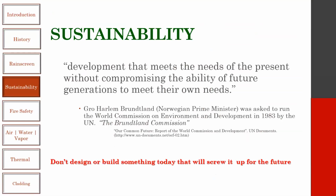So basically, sustainability says it's a development that meets the needs of today without compromising the ability of future generations to meet their own needs. That's a fancy way of saying this. Don't design or build something today that will screw it up for the future. Okay? And by the way, you don't have to make it better for the future. You just can't screw it up. Okay? So, pretty simple concept.